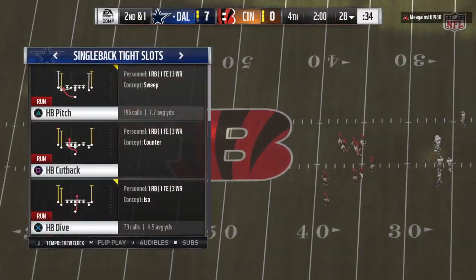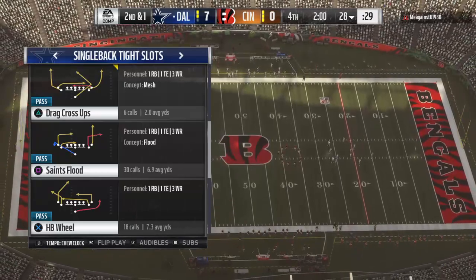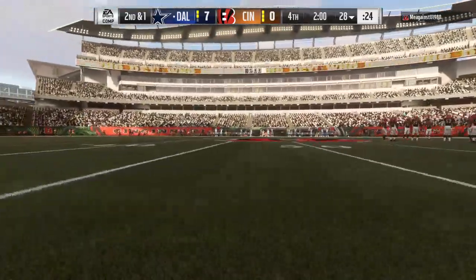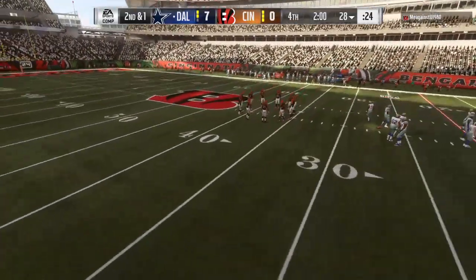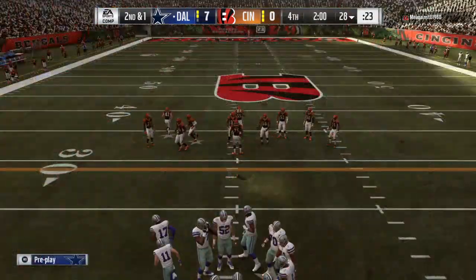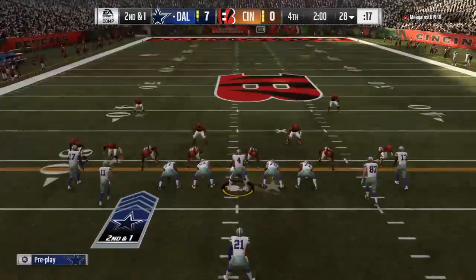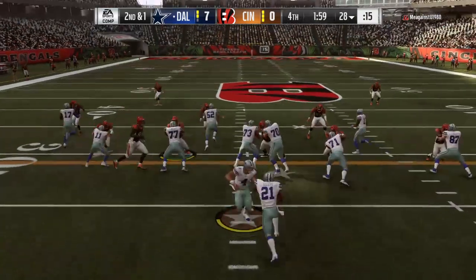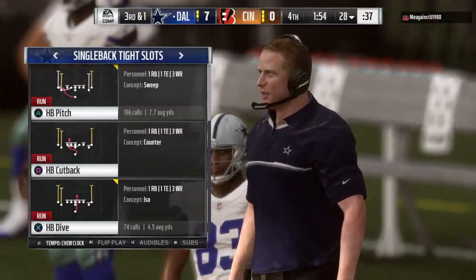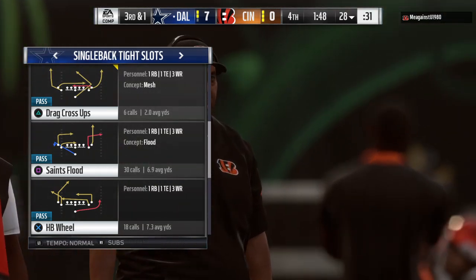Time for a break. We'll come back, see what transpires after this. Another yard would probably put this thing in the books. It's 2nd and 1. Another carry tonight for the workhorse Elliott. And for one of the first times tonight, he's going to be held up at the line of scrimmage. No gain on the play, and now they're faced with a 3rd and 1.